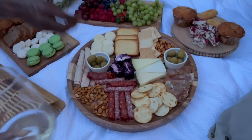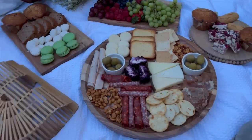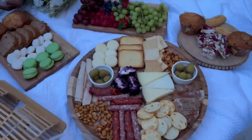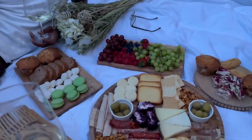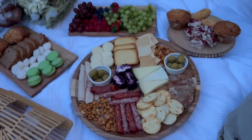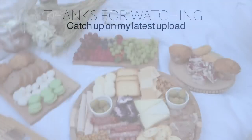Anyways, one thing about me, I don't even like olives, but for the sake of this picture, we had to get some olives, okay? I'm gonna just go ahead and snack on those fruits right there, and yeah, so we can go inside and eat dinner. But yes, done for the night, thank God.